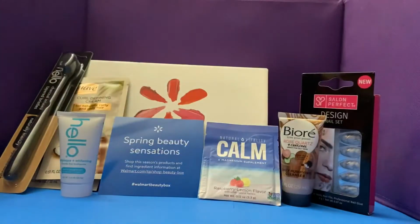Anyway, this is the Walmart Spring 2020 Little Spring Beauty Sensations. Some cool things. Some things I might not use. Some things I might give away. I don't know. Let's get into the products and find out.